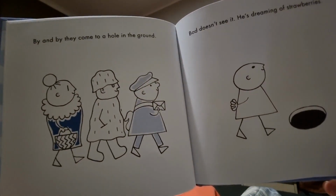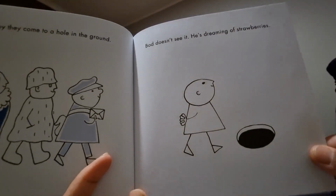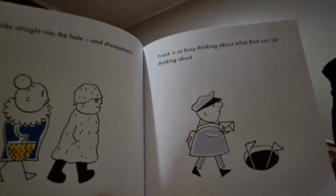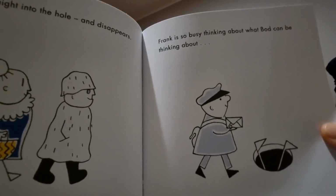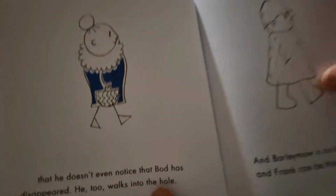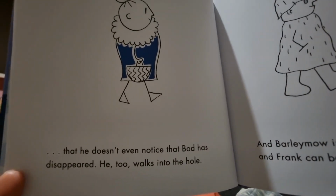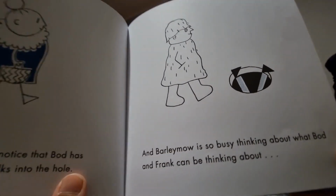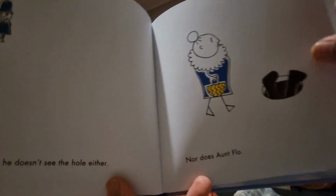By and by, they come to a hole in the ground. Bud, who is dreaming of strawberries, doesn't see it. He walks straight into the hole. Frank is so busy thinking that he doesn't even notice that Bud has disappeared. He too walks into the hole. And Harley Moe is so busy thinking about what Bud and Frank can be thinking about that he doesn't see the hole either, nor does Aunt Flo.